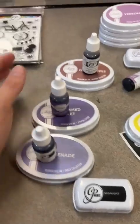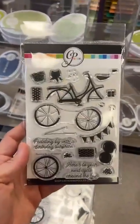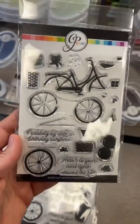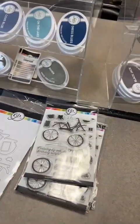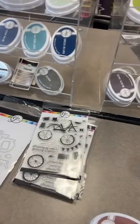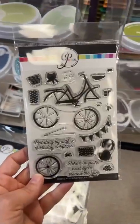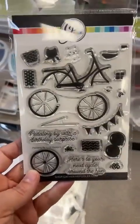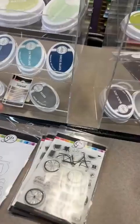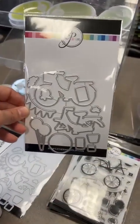And then we got some other fun new ones that they just came out with. This one here is called Pedaling By. So brand new one. Serenade bundle for Miss Debbie. You've got it, my friend. Adding that over to my tagged it and snagged it pile. So again, this one is brand new from Catherine Pooler, called Pedaling By. I always, knowing me, I always look on the back to see if they have samples. That one does not. And then Pedaling By also has a great die set.